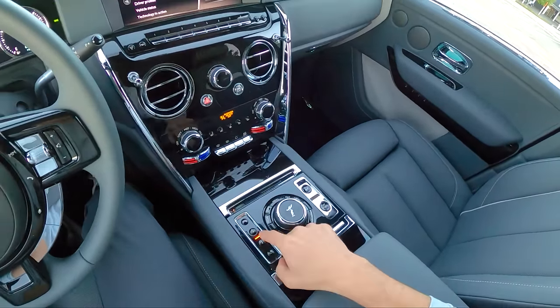Nothing phases it. There's also a pretty impressive warranty on this Cullinan too: 4 years, unlimited miles for warranty and maintenance. Again, adding to that worry-free driving experience.